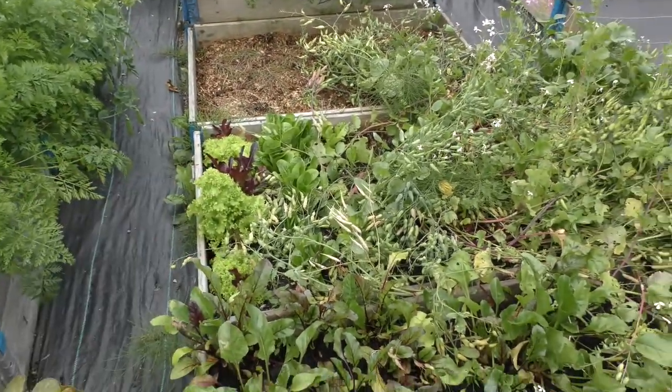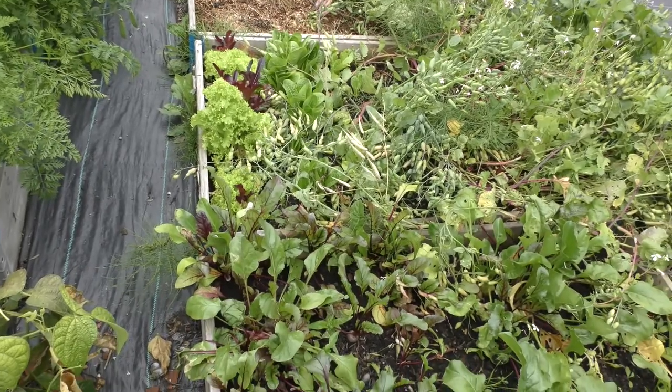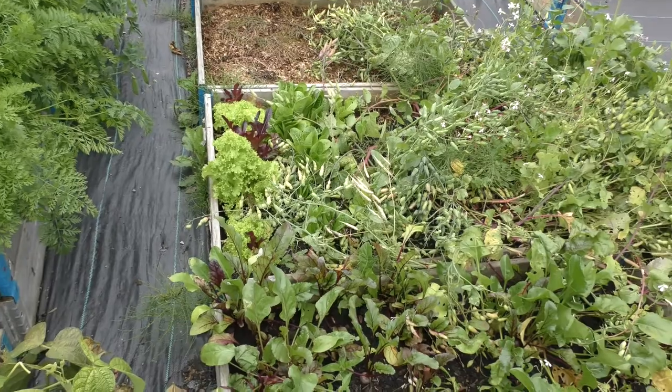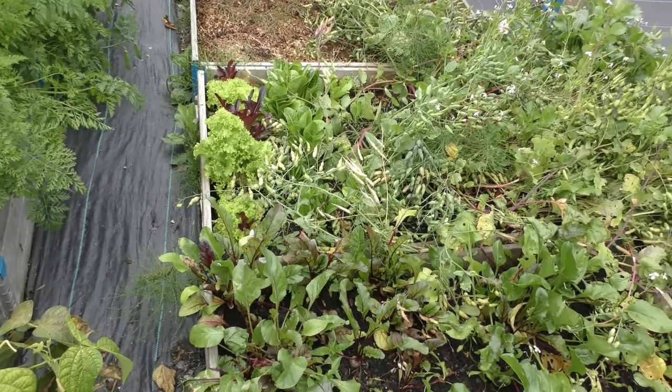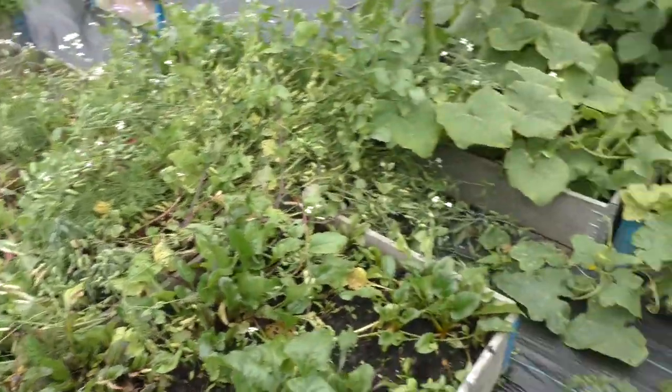Next to it, some lettuces. They've really struggled. Again, I don't think they enjoyed the heat. I planted them quite early on in the season, and they just really didn't take, and then suddenly they've popped up and they've done very well.